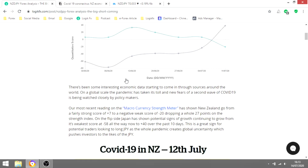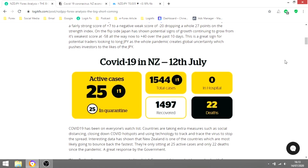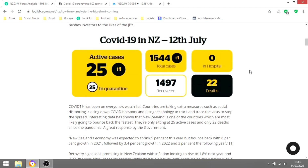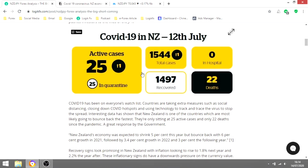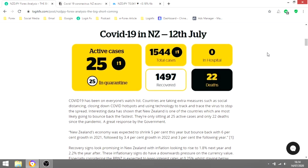So, interesting data coming out on there, and what we actually have here is that New Zealand are one of the only countries in the world, there's only a couple I believe, that have been able to control the COVID-19 pandemic quite well. So since it came out, there's only been 22 deaths and there's only 25 active cases, and that's very, very positive for the New Zealand dollar. It's not great for a short idea, but it's really good on a level of the pandemic, because it just shows how great New Zealand's government have been able to handle the situation.